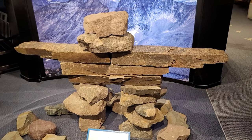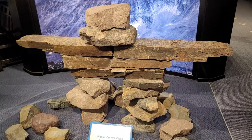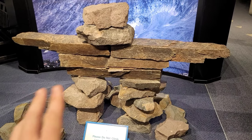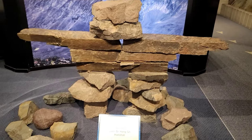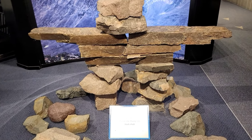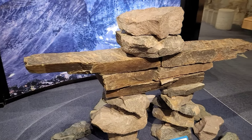This structure is called an Inukshuk. The First Nations people of Canada used to build these to symbolize that they were actually here on the land. You can find these all over Canada, especially up north.